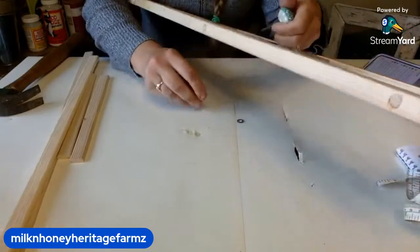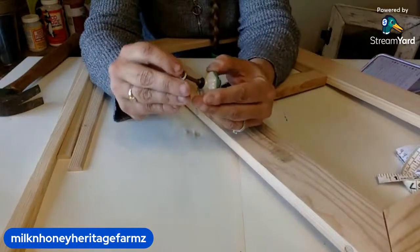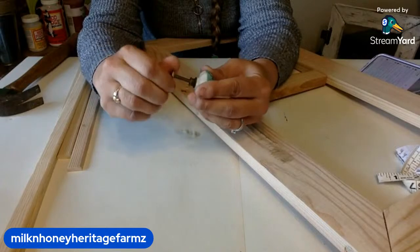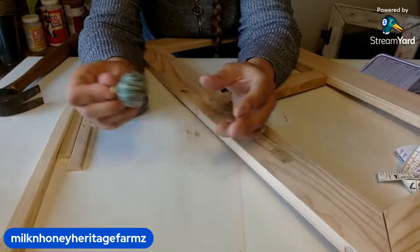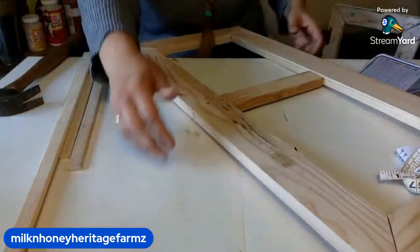Got one. All right. It has a little washer and nut. So you want to put the washer on the back side so it doesn't slip through and it stays on. I'm going to set this aside and I'll put this in at a later date, because the paint's going to, like I said, take a while to dry.